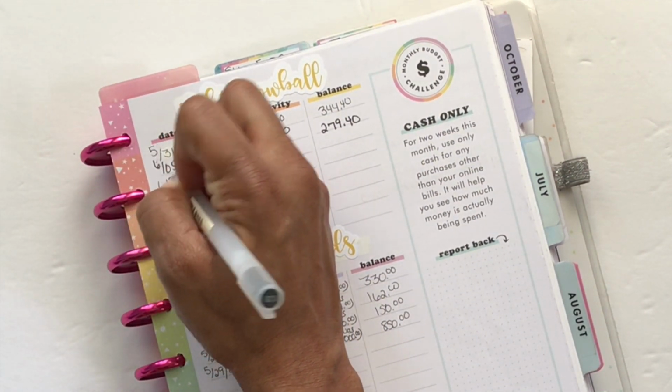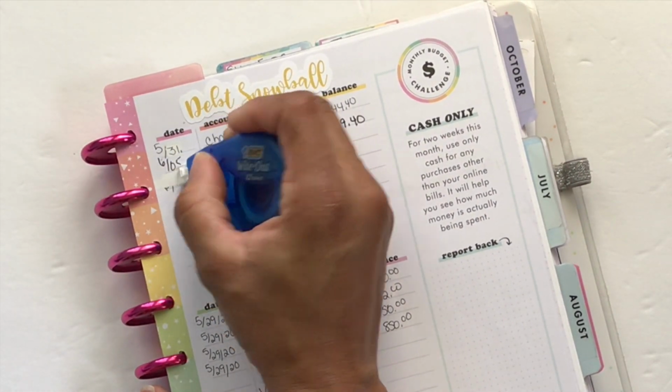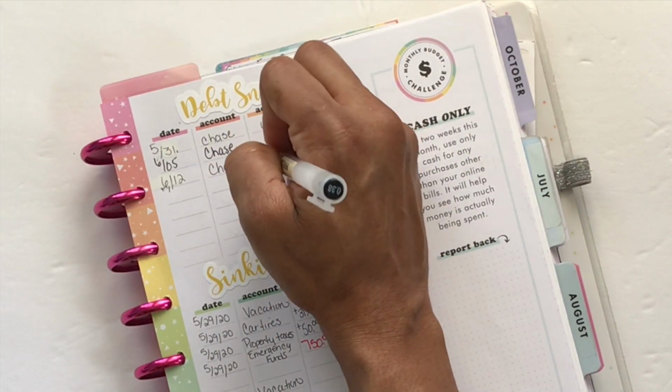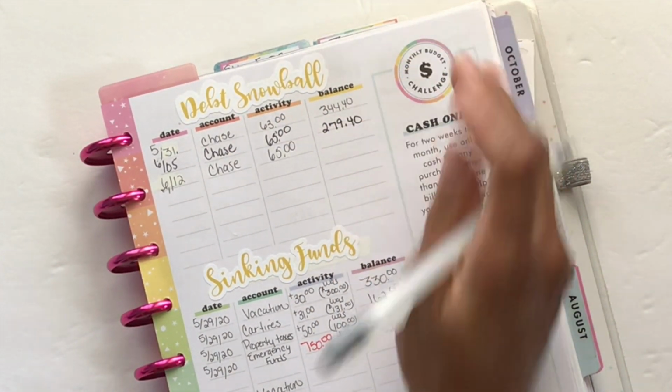Oops. 12. I've messed up. Lord have mercy. I told you guys my handwriting was like the worst. So all right, we do 6/12, so we have Chase, and we made a payment of 65, and then I will figure out the balance and put that here.